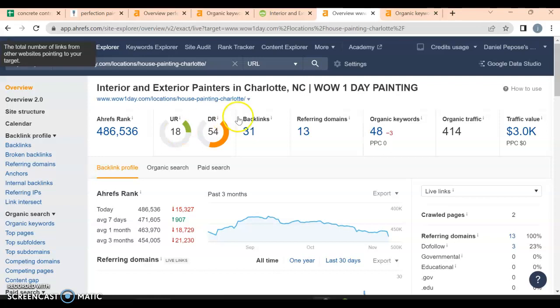Now again, we all come to the backlinks. They only have 31, so it's not going to be difficult to beat them out because of that. But they also have 13 referring domains, and they're probably getting that trust because those domains are really good. They could just be their other locations referring back to each other in a chain, which is actually really good for them.